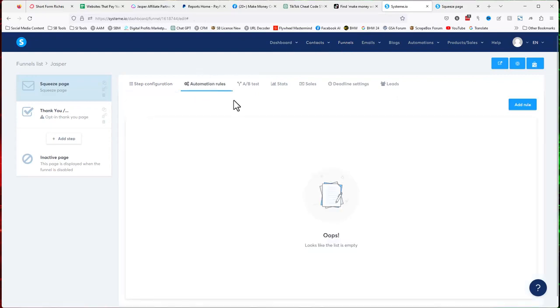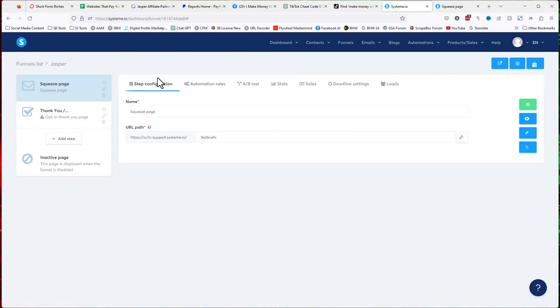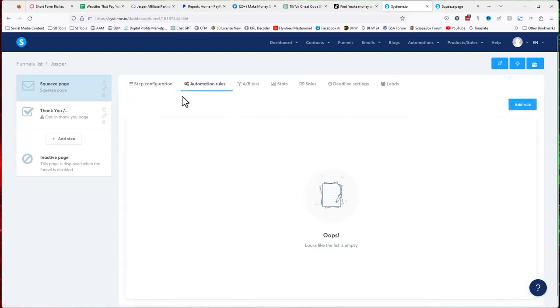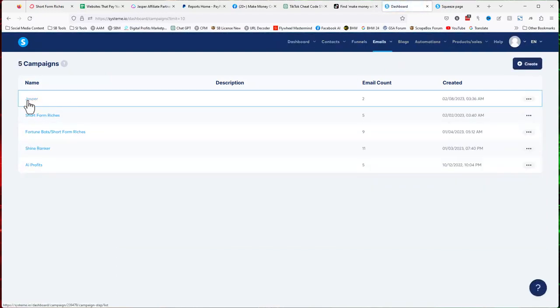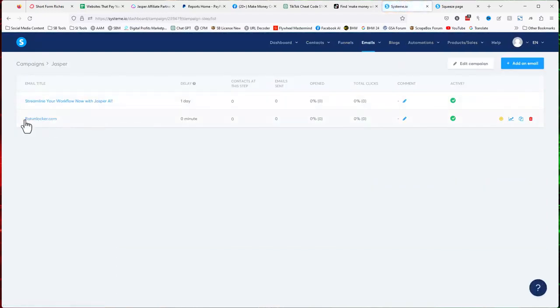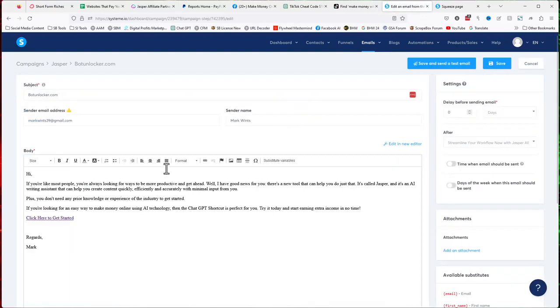Then the automation rules inside here, which this particular one apparently it looks like I haven't set up, but what I would do is I would set up an automation rule here and then it would go here to an email campaign and kick them over here and start them on this email campaign. And so then they start getting emails from us every single day.